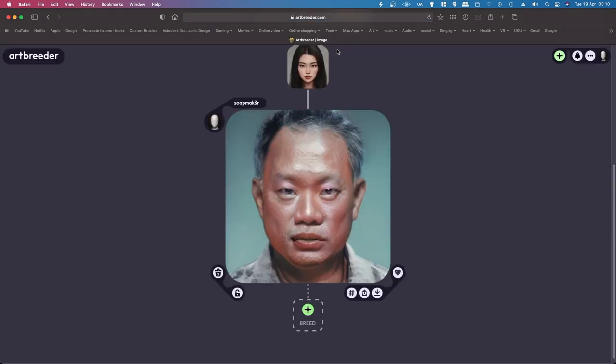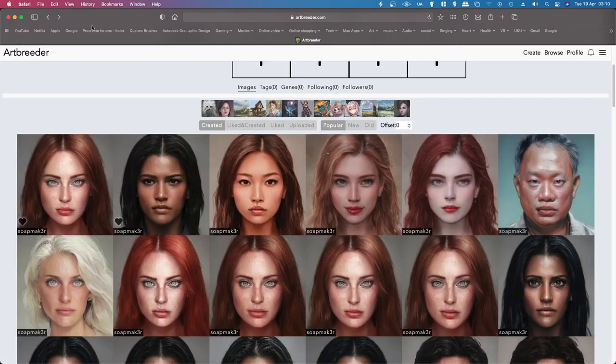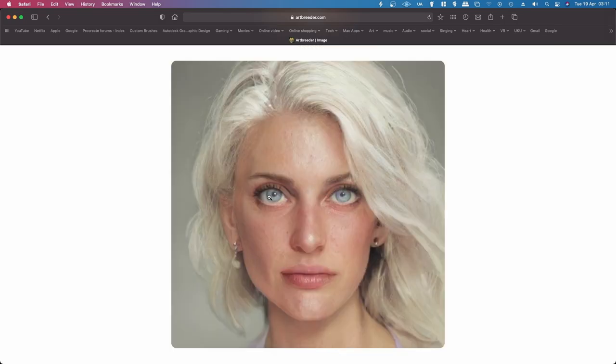This Asian guy I took from this as the original gene and then altered it to create this picture, which again is really super detailed. There's nothing about it that seems unnatural to me. It's very well done. This one is quite similar to the one that it was taken from. I just increased the age and made the eyes more blue. I think that around the eyes, they're not very natural looking. They're a little bit too misshapen or something. But still, overall, really interesting.